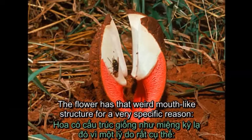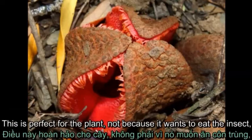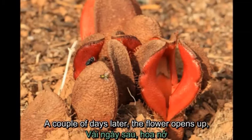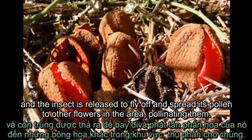The flower has that weird mouth-like structure for a very specific reason: to ensnare unsuspecting bugs. This is perfect for the plant, not because it wants to eat the insect, but because the insect gets absolutely covered in its pollen. A couple of days later, the flower opens up, and the insect is released to fly off and spread its pollen to other flowers in the area, pollinating them.